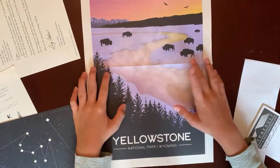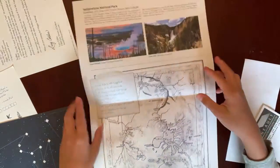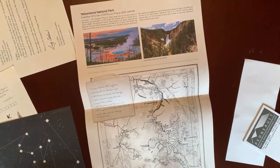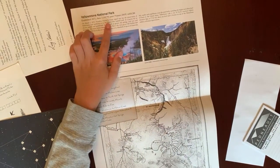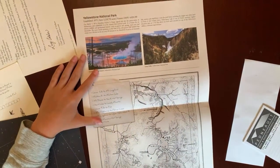Yellowstone, we've never been here either. Maybe we'll go, I'm hoping we can go there, maybe next summer. Yellowstone National Park, established 1872. Area this many acres, visitors this many. That's a lot of visitors.